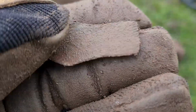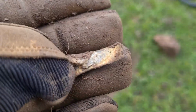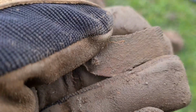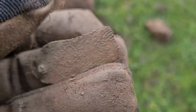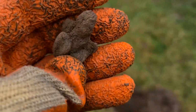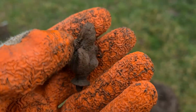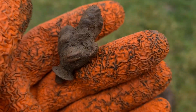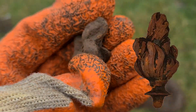That's an interesting little thing. It's got some weird white stuff on the back. But yeah, is it a strap end? Looks like it could be a strap end of some form. That's a cool little thing. I think it's off the top of a fire poker or something similar. Quite cool. I could clean that one at home and put a picture up because it looks really cool.